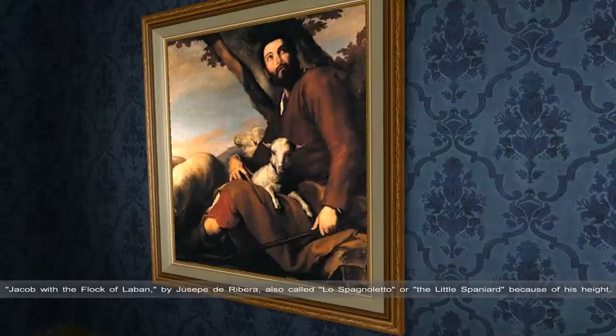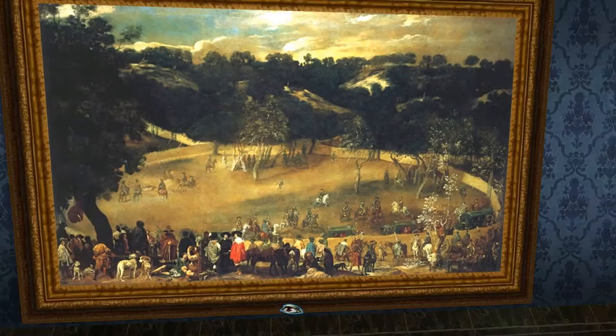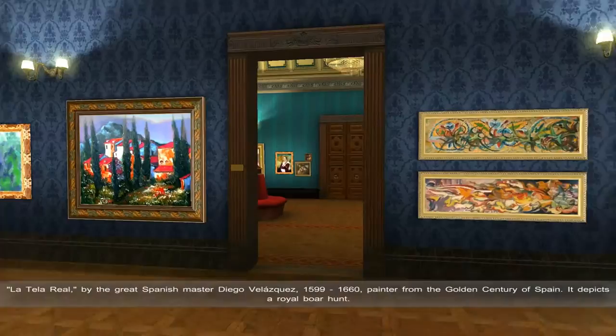Jacob with the Flock of Laban by Jusepe de Ribera, also called Lo Spagnoletto, or the Little Spaniard, because of his height. White horse is there. La Tela Real by the great Spanish master Diego Velázquez, 1599 to 1660, painted from the golden century of Spain. It depicts a royal boar hunt.